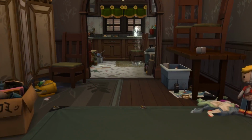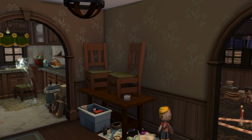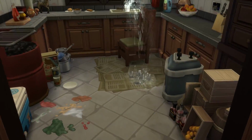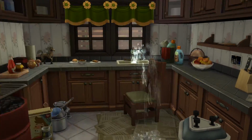But in here, we have the dining room area. I like the chairs on the table. There's so many little details. It's so cool. And then in the kitchen, obviously, look at this. It's like the sink is broken. They try to catch it with all the cups down there. It's so many little things that make this house so nice.